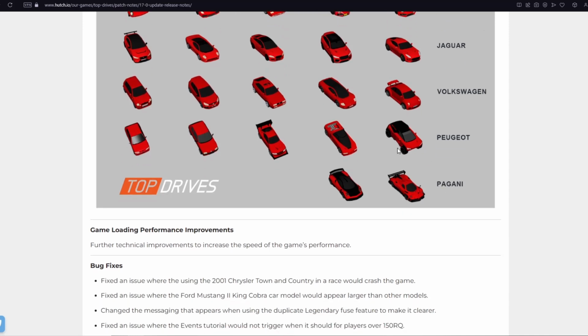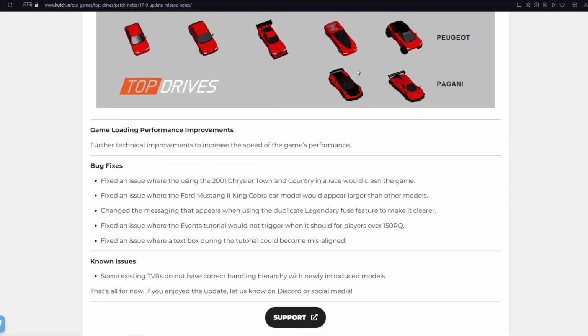Peugeot gets the Dakar, the Oxia, right? Or Onyx, the hill climb car, the 106 and 206, right? And Pagani gets the Huayras. No, that's Sonda, right? No? Yes? Are they both Huayra? No, left is Sonda, right? Bro, I'm so bad at stuff like that.